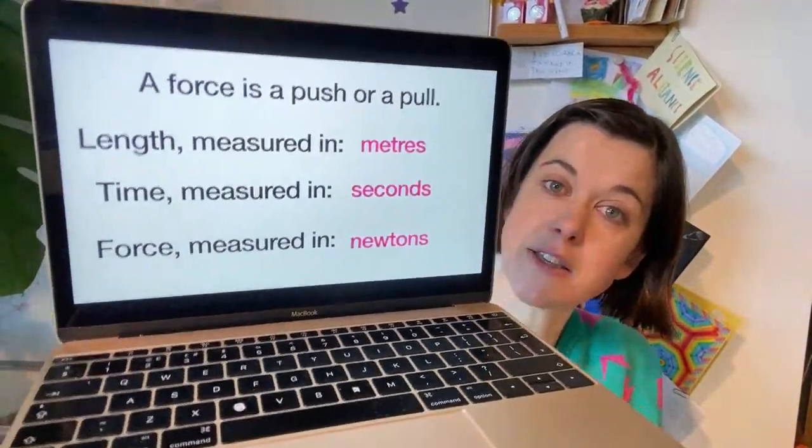newtons, because of Isaac Newton, famous scientist. So you can push something with a force of 5 newtons, 10 newtons. The harder you push, the more newtons it is. You can probably picture what a meter is, and you've probably got an idea of what a second is. We need to think about what 1 newton feels like. If you've got anything in your house that weighs about 1 kilogram, 1 newton is how hard you have to push 1 kilogram to make it travel 1 meter in 1 second.